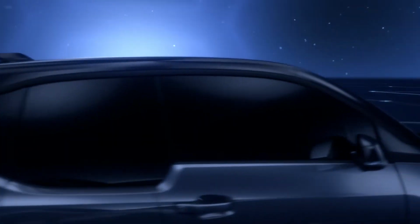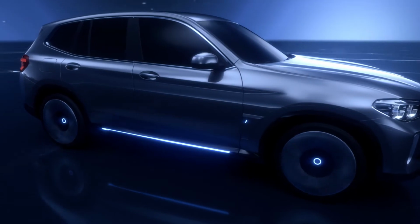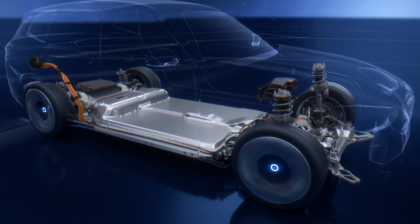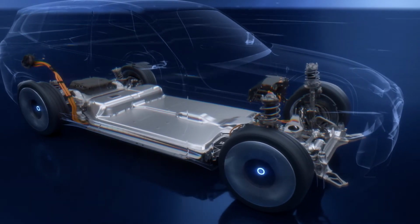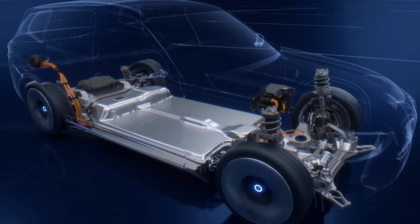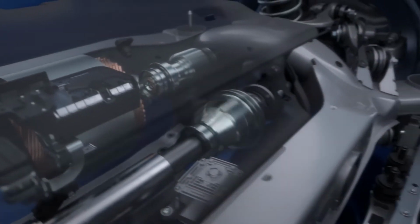The BMW Group's status as one of the leading manufacturers in the field of electric mobility reflects its extensive experience in body construction, powertrain componentry, and control units, the fundamental elements in producing electric vehicles. We already have a very good idea of the demands that will be placed on the batteries of future electric vehicles.